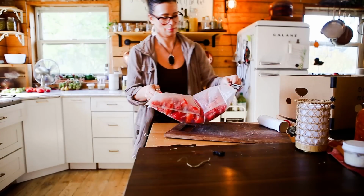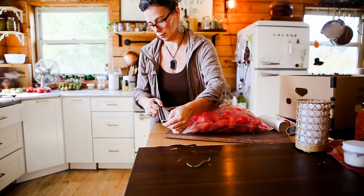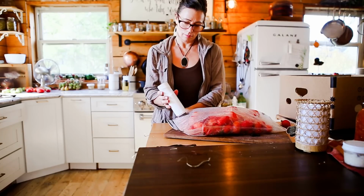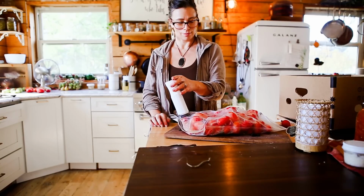I am packaging these in my ZWILLING bags. This is the little hand pump, and it doesn't need to be charged very often, but I went to use it and it actually needs to be charged today. It holds a charge for a very long time. So I charged it and now we're ready to go.